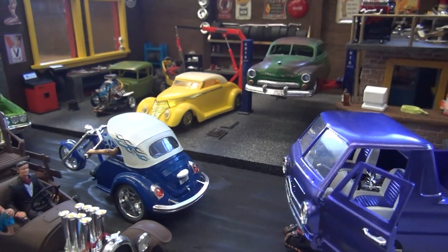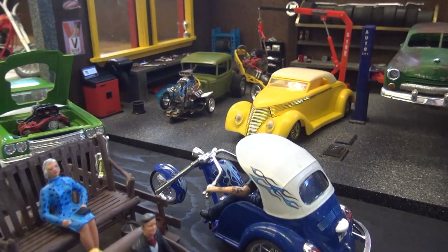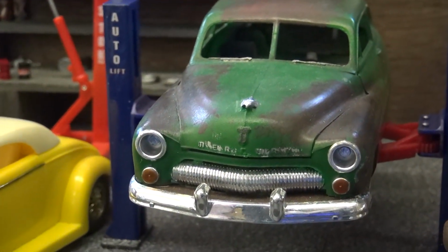See this one here? I have the exact same kit I'm building. For the bike? Except I'm waiting for some photo edge parts. So I've got an exhaust that's photo edge. The chain is photo edge. Photo edge is just, it looks amazing.